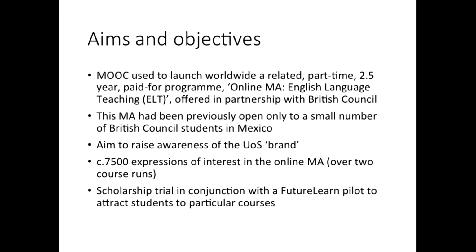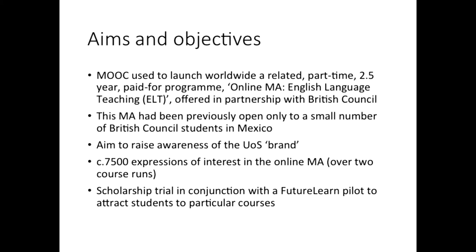And this MA had previously only been open to a small cohort. We had a particular relationship with the British Council Mexico, and so we had students in Mexico taking this course in nice numbers. We wanted to open it up to the world, and a MOOC was chosen as the means to do this. We also obviously wanted to raise awareness of the University of Southampton brand. The British Council brand is pretty good in the world anyway, so we wanted to raise our own brand.